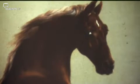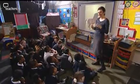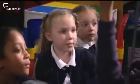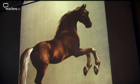How do we know that he's not a wild horse? How do we know that he's kept in a stable? Because really faintly you can see some white on there and it might be horseshoes. It's got white on, so it must be a horseshoe. Excellent. Do you want to come out and paint that on for me?